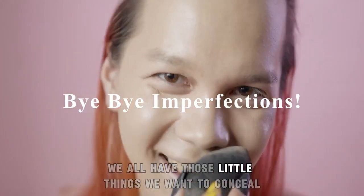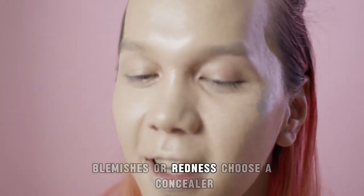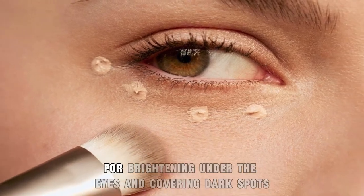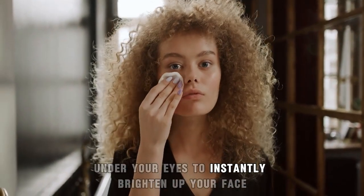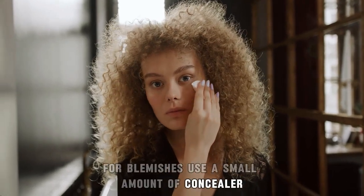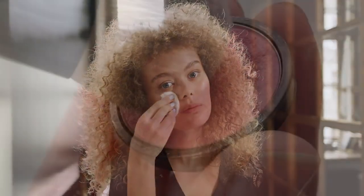We all have those little things we want to conceal, whether it's dark circles, blemishes, or redness. Choose a concealer 1 or 2 shades lighter than your foundation for brightening under the eyes and covering dark spots. Apply it in a triangular shape under your eyes to instantly brighten up your face. For blemishes, use a small amount of concealer and gently tap it onto the area with a brush or your fingertip.